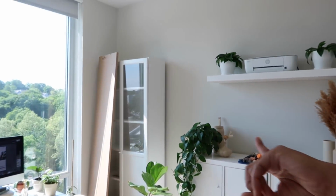I think I'm going to start building the furniture now and put the doors on this bookshelf and also build the dresser. So let's get to it.